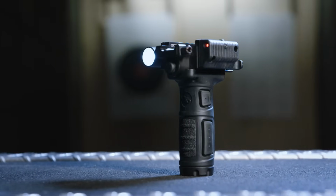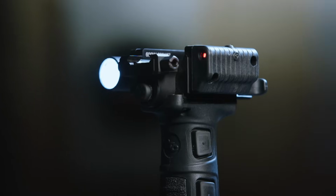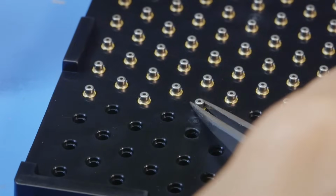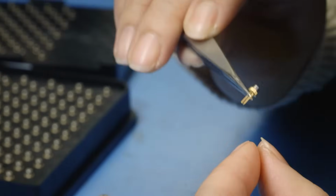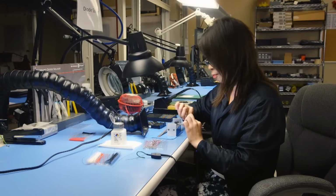The laser consists of a diode, which is an electro-optic, like the little filament inside of a light bulb, and a precision lens. In order to make the laser work, two tail wires need to be attached to the end of the diode, and the lens placed on top to focus the beam.